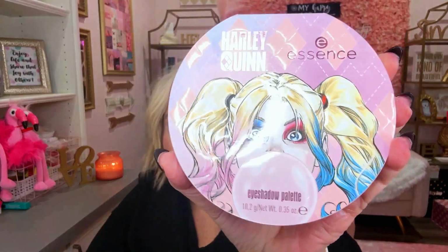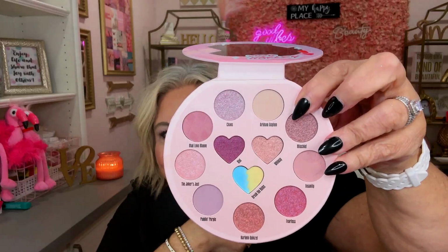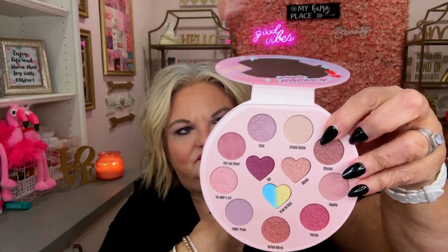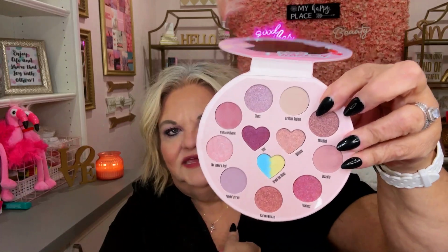I just thought it was really cute. It was inexpensive, and it popped up, and I looked at it and thought, that's fun. I thought my granddaughter might like it. So it's just pinks. It's got a mirror on it, and then it's just some fun pinks. It's got some hearts in the middle. So I kind of picked that up thinking maybe my granddaughter, or it was fun. So Essence is a really good, cheaper brand of makeup.